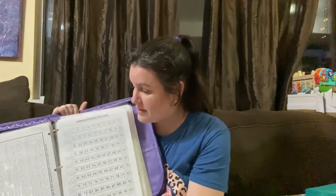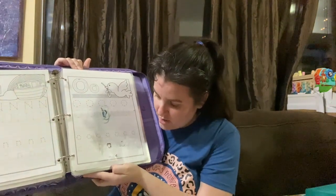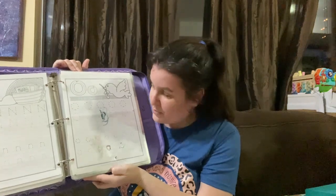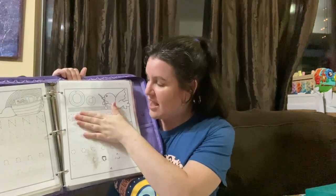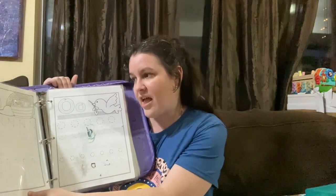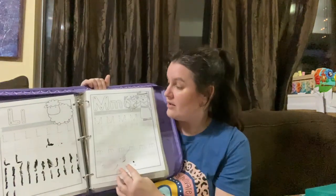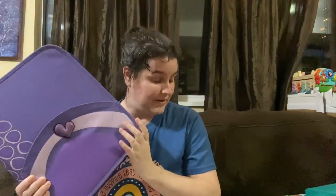I've got different ones in here. I've got some letters, some numbers, some shapes, and then the front ones in here are from christianpreschoolprintables.com. So you have the letters, the capital and the lowercase letters, and then you have different things here. So O is for the olive branch, N is for Noah, M is for Moses, and so on. And just great things for her to learn her letters and practice them. And this is also a great busy activity for her.